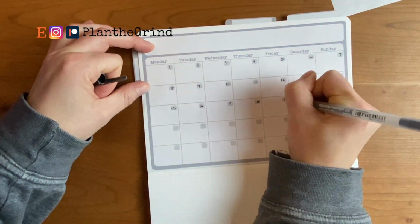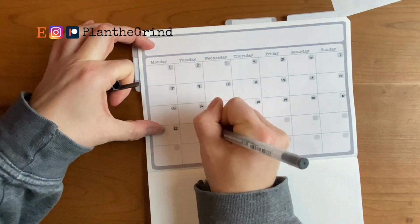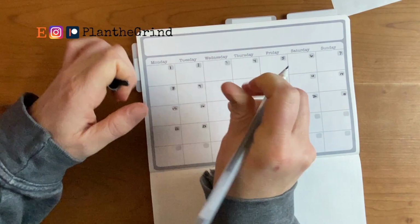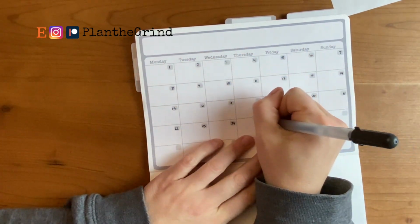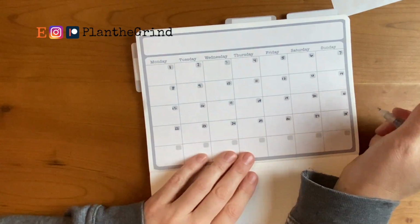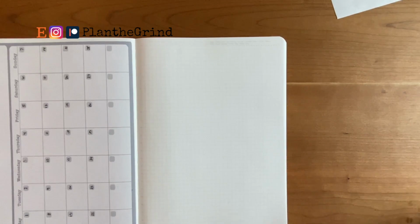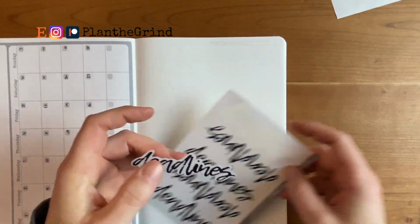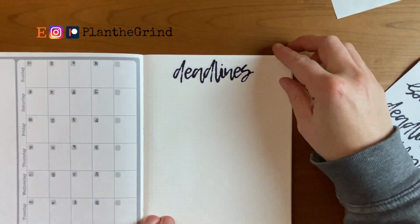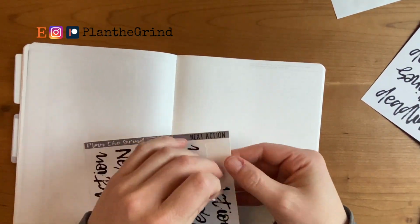So here I'm just putting in my calendar spread for the month of February. Nothing fancy here. I keep this very clean with just work deadlines. So it's all about work calendar, workflow, what the cadence of the month is, when's month end, when are presentations due, all that fun stuff. I keep it very, very clean because I like to see the flow of the month.